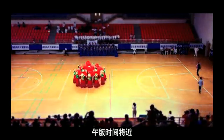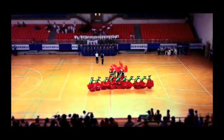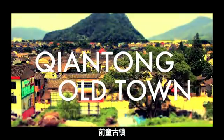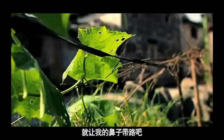When lunchtime comes a-knocking, the spinning formation of fans reminds me of something else. In Ninghai, if you want to taste the best dishes, they're either by the seaside, just as I enjoyed last night, or hiding deeper in the ancient village. Finding delicacies in the village or even on the streets is one of my fortes. I just let my nose lead the way.